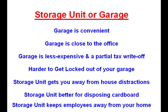Okay, first things first, your warehouse. What are you going to use? A storage unit or the garage at your house? Well, there's some advantages and disadvantages to both. First of all, the garage is very convenient. The garage is also close to your office. The garage is less expensive and a partial tax write-off. It's also harder to get locked out of your garage. Storage units get you away from house distractions. Storage units are also better for disposing cardboard, and storage units keep your employees away from your home.